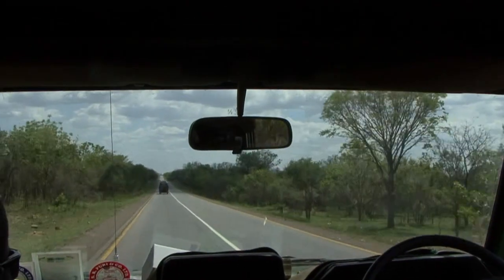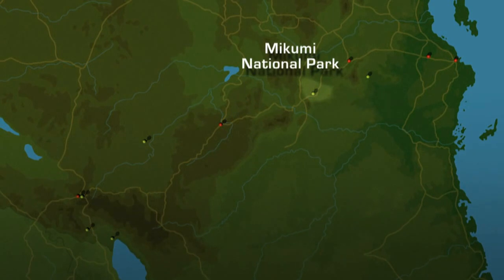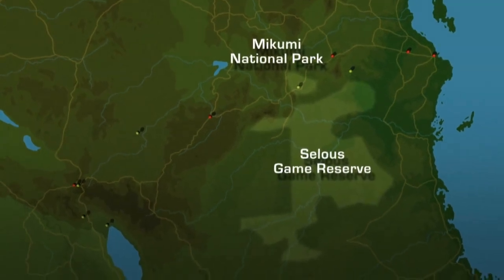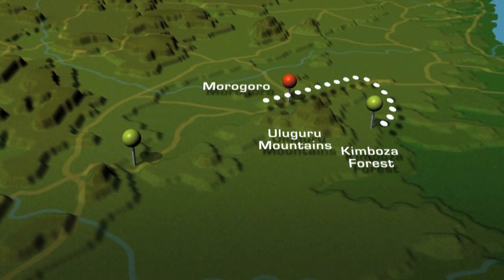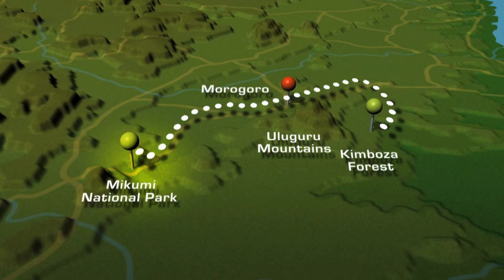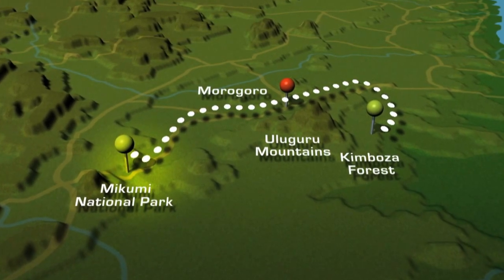The next research area was Mikumi National Park. This park abuts the northern border of Africa's biggest game reserve, the Selous, and is transected by the surfaced road between Dar es Salaam and Iringa. It is therefore the most accessible part of a 75,000 square kilometer tract of wilderness that stretches east almost as far as the Indian Ocean.